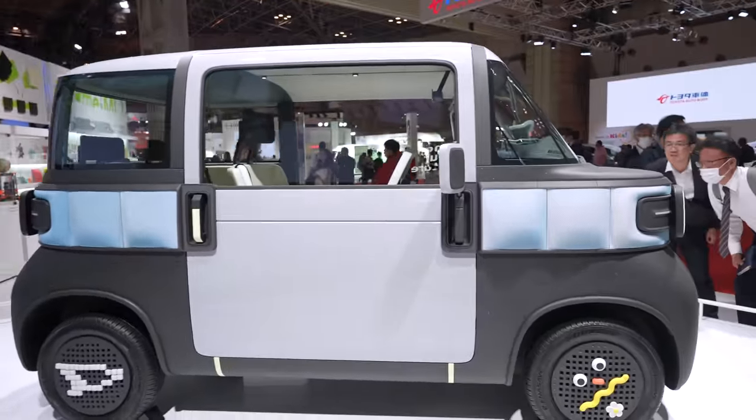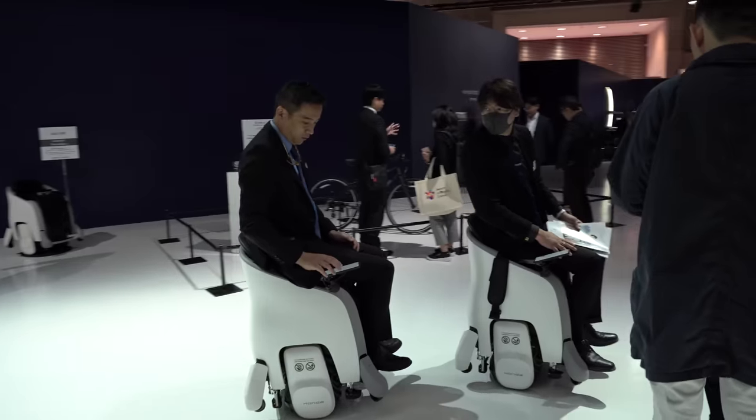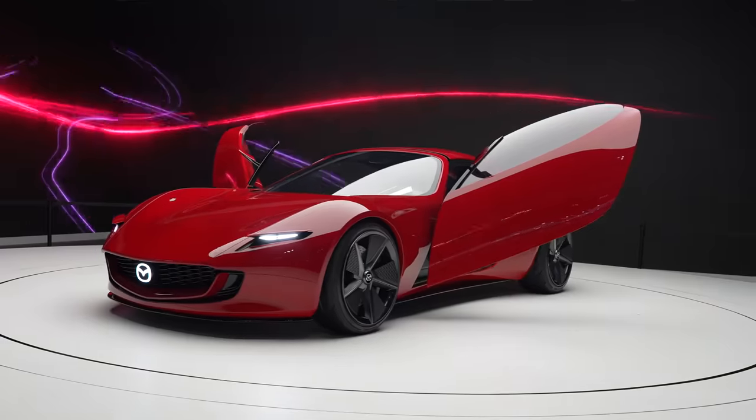How can you make a puffy front end on a car and not expect people to touch it? All right, guys, that is a wrap. The 2023 Japan Mobility Show. What an event it has been. I'll tell you what, the future looks pretty bright with some of these mobility devices and concept cars, and the new vehicles are amazing.